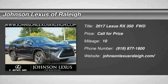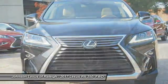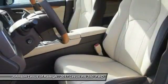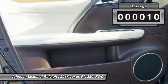2017 RX350. The RX350 offers a driver-inspired design and intuitive technology that puts you in total control of your interior. Paired with the spacious cargo area and a powerful V6 engine, the RX350 continues to offer the best combination of powerful performance and interior luxury in its class. This vehicle has less than 100 miles.